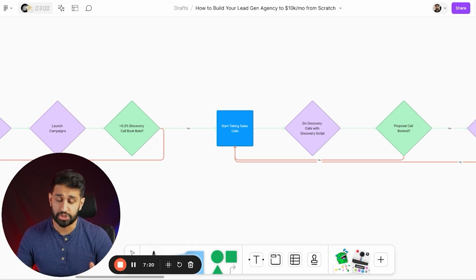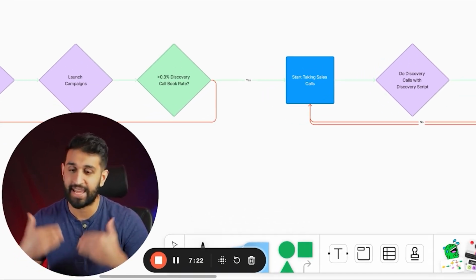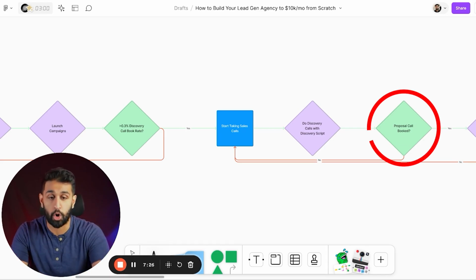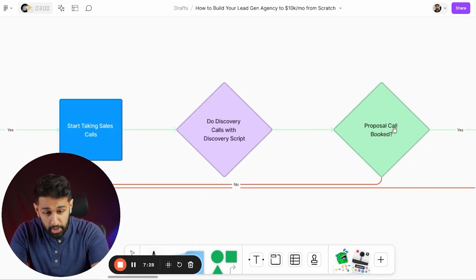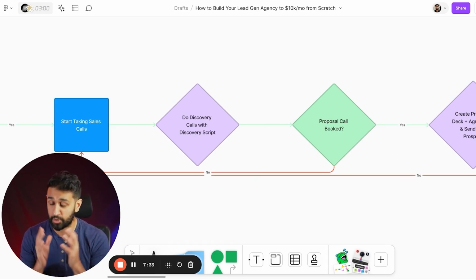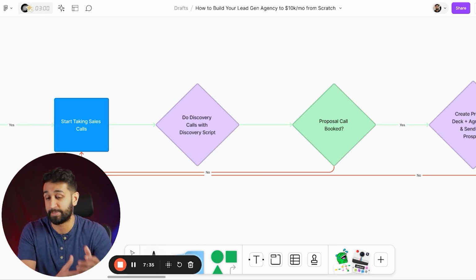If everything looks good and you quote them a price and they say, hey, this looks good, we want to move forward, then you want to book a proposal call, right? So that's this proposal call book. If yes, you're going to create a proposal deck and you're going to create an agreement, and then you're going to send it to the prospect before the call.